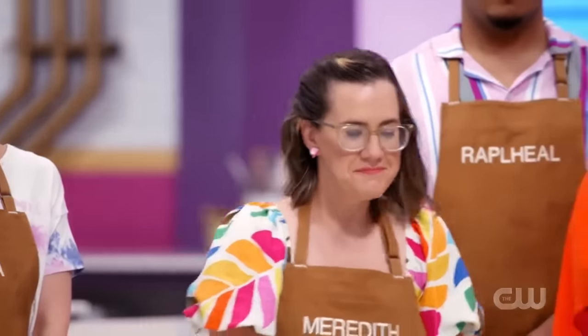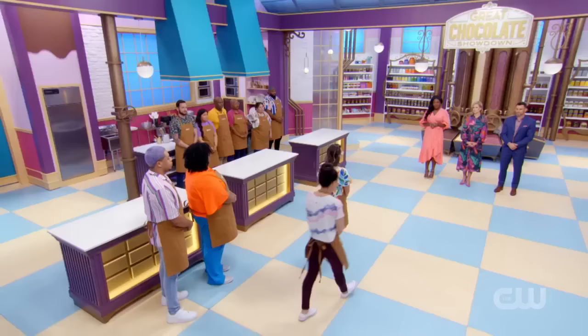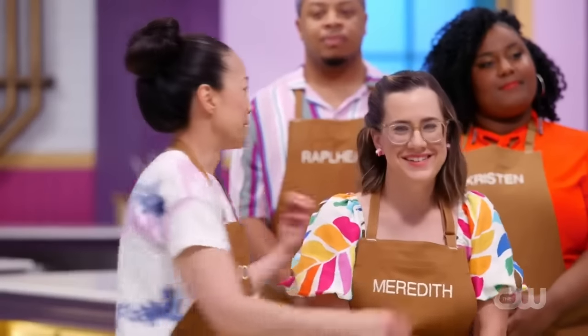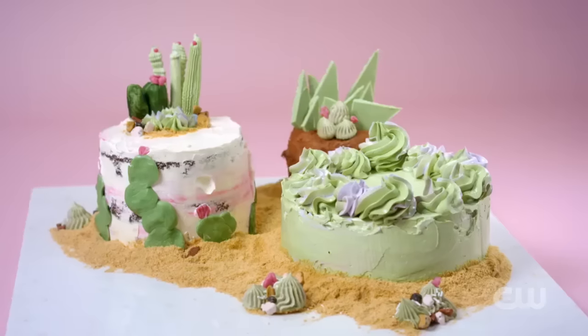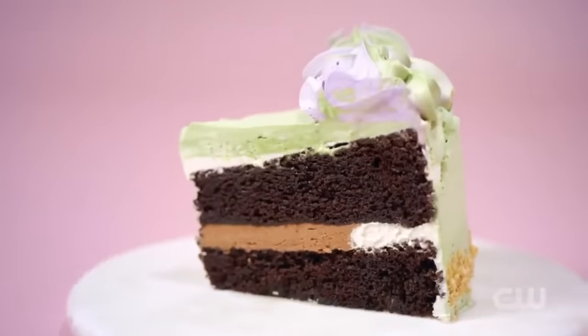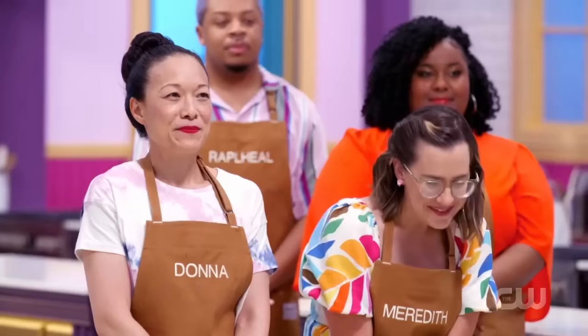Meredith. And Donna. The two of you had our favorite desserts of this challenge. Congratulations. Thank you. But this dessert is... Meredith. Meredith, you brought elegance and sophistication to the dessert, and your chocolate cake was truly a flavor oasis. Congratulations to the both of you. Please join your fellow bakers. Thank you.